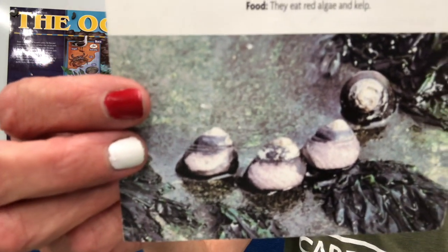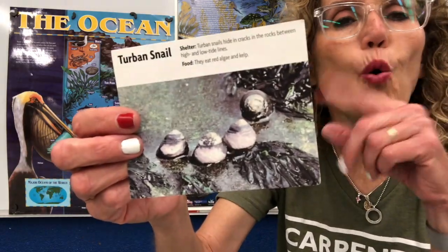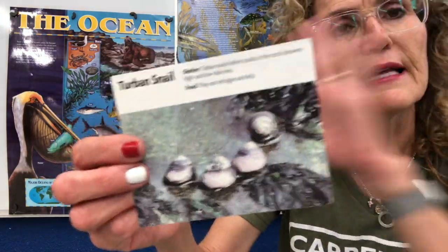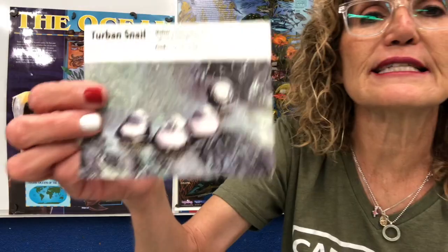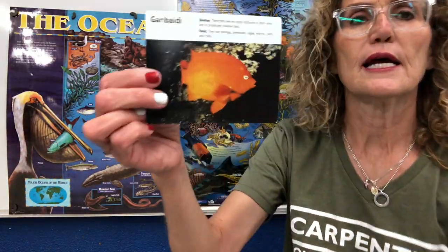Wow, that's a pretty cool little thing. The operculum is this little door. It's like a door that the snail can use to seal itself into its shell. All right. Oh, here's the Garibaldi.